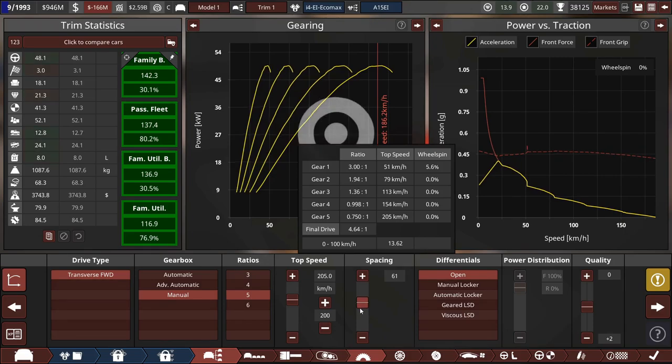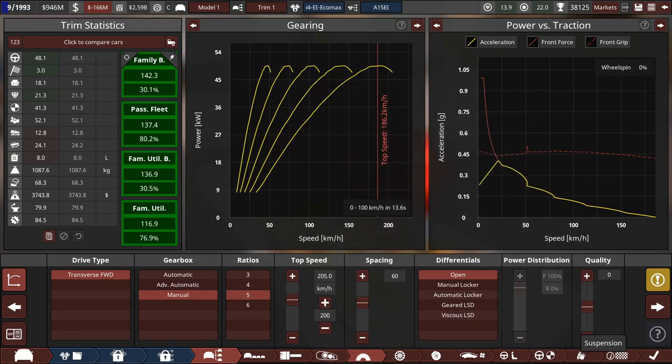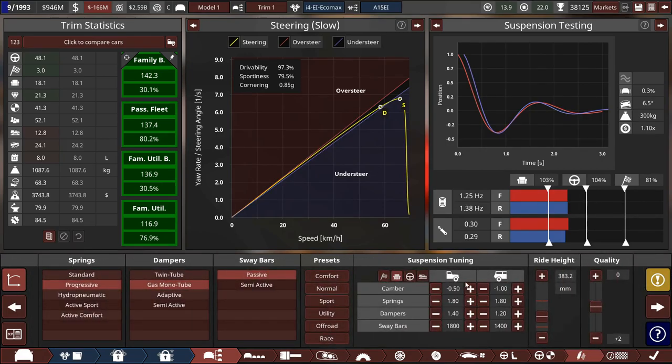So we can make the gears... Let's do this. So about... it's still huge until we reach... it's still a really long first gear. But yeah, it is what it is. It's what the people want.